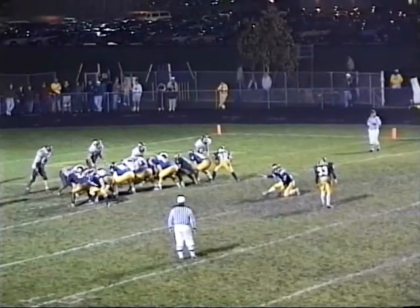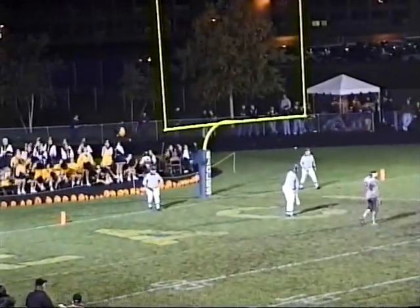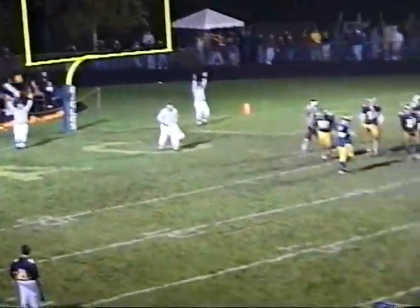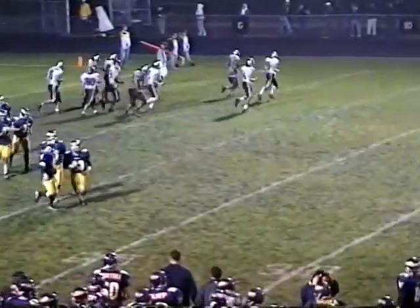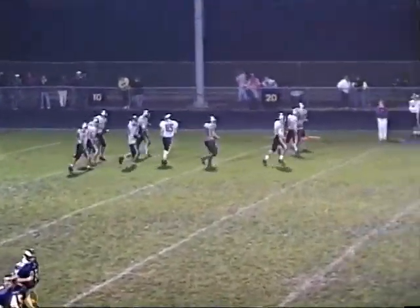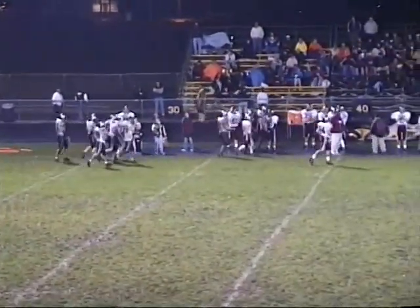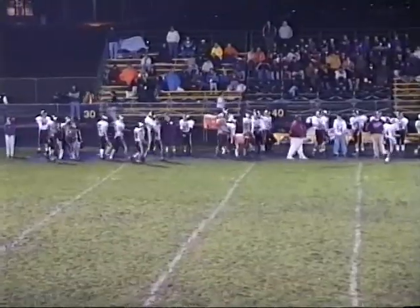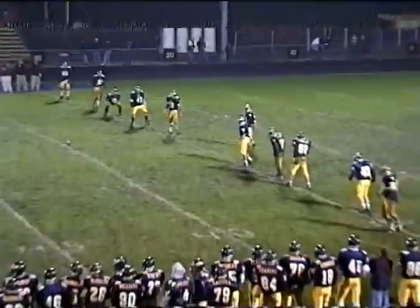Alvarado to attempt the extra point for Leyden. There's the snap, the placement, the kick is up, and it is good. And now Leyden has a 30-point lead, 37-7. Leyden has scored 37 unanswered points. Moline led at one time in this game with 4:30 to go in the first quarter, 7-0. But ever since, it's been all North Lake Leyden.